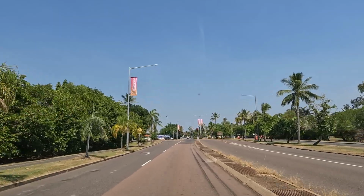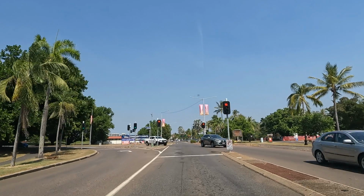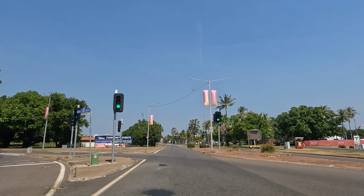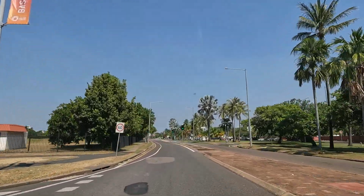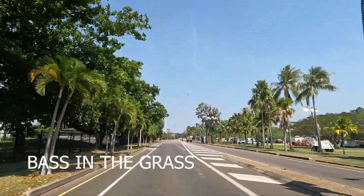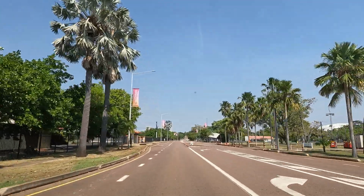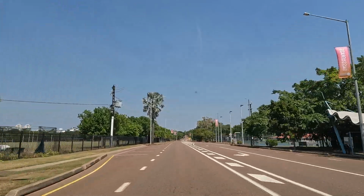On the right here is the car park and area for Mindil Beach. Now they are setting up for a big music festival called Bass in the Grass. This is our main festival, and I understand there's about 20 bands coming for this festival, and it will start about 1 o'clock in the afternoon and go right through till midnight. They will have 2 stages set up, so plenty of room and a lot of fun to be had in there. I think there's a few tickets still available.